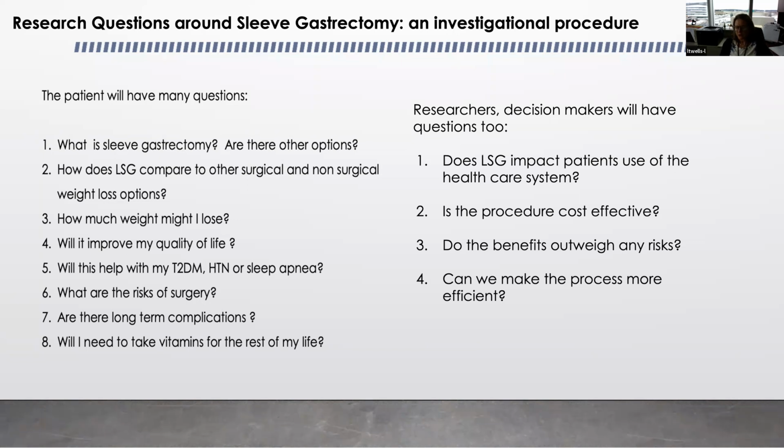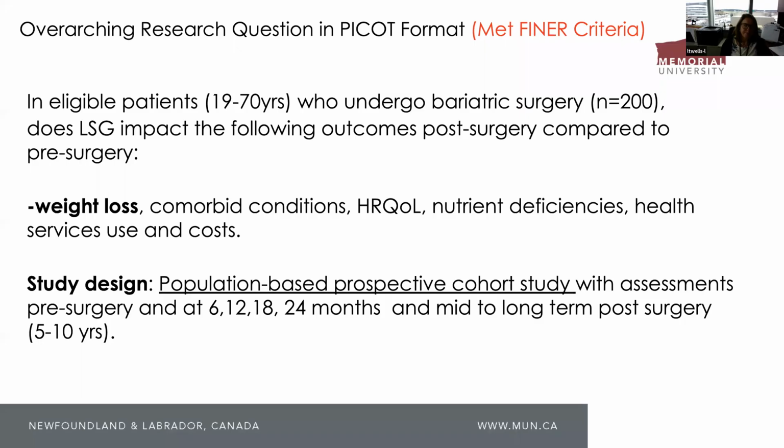These were all unanswered questions as it related to sleeve gastrectomy, along with other health system questions related to the impact in terms of costs on the system. How will it impact healthcare use, for example, medication use? Is it a cost-saving procedure? Gastric bypass had already been shown to be cost-effective, but actually was cost saving. And these were some of the questions that policymakers wanted to know as well.